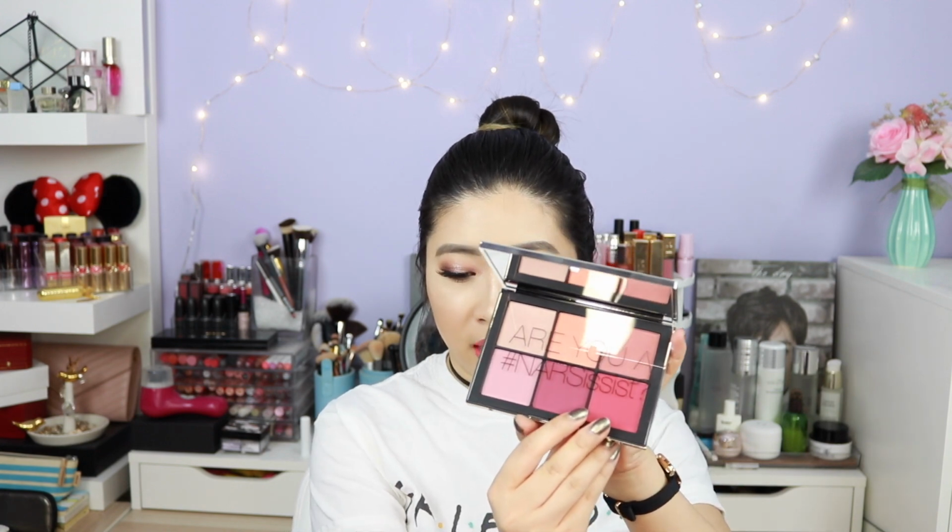This is actually in the same collection. It's the Wanted collection. They came out with the cheek palettes. This is the second palette, and that's what it looks like on the inside. It has 6 pans, and I'm telling you that it's smaller in person than it looks on camera. For some reason, on camera, this is looking kind of huge. I don't know, or maybe I was just holding it too far to the front.